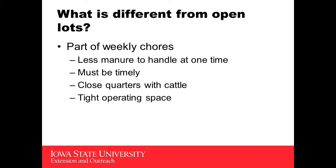It needs to be very timely in these barns, so it becomes part of weekly chores. Also, you are in close proximity with the cattle. When you're moving in there with equipment, and I take it nobody wants to scrape these barns by hand, right? Okay, you're going to be in there with the cattle.